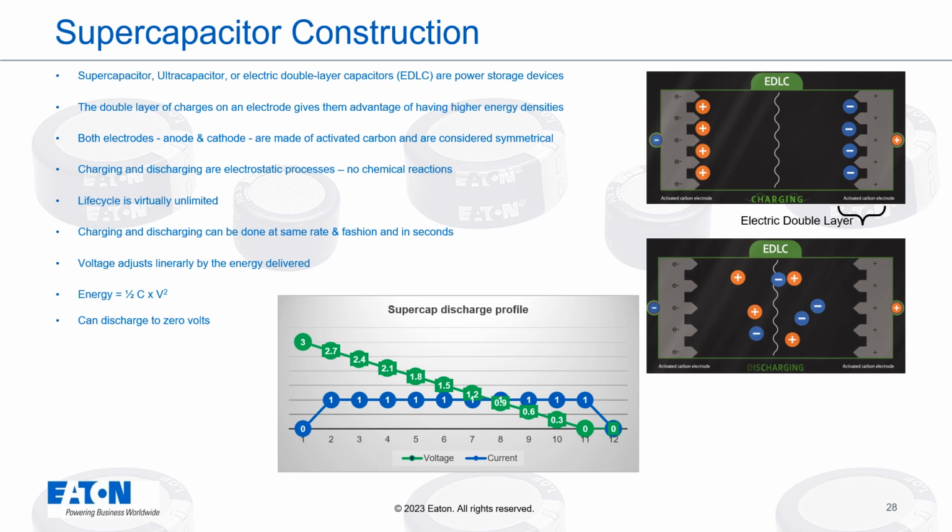Number one, the double layer of charge that is formed at both electrodes gives supercapacitors higher energy densities. No chemical reaction takes place during charging or discharging. These are electrostatic processes. They have virtually unlimited life cycle compared with batteries. They can be discharged to 0 volts without causing permanent damage. In their discharge profile, voltage reduces linearly while current is constant.